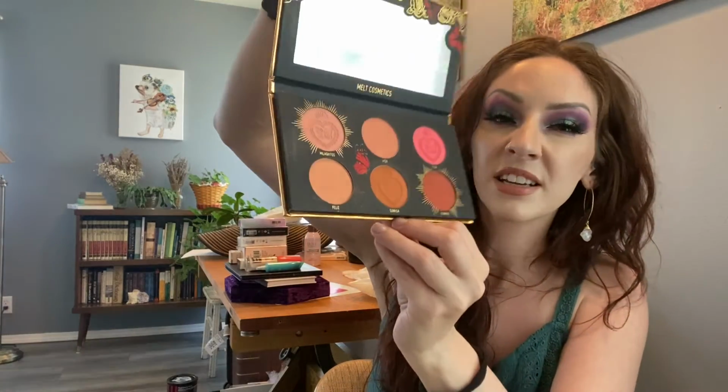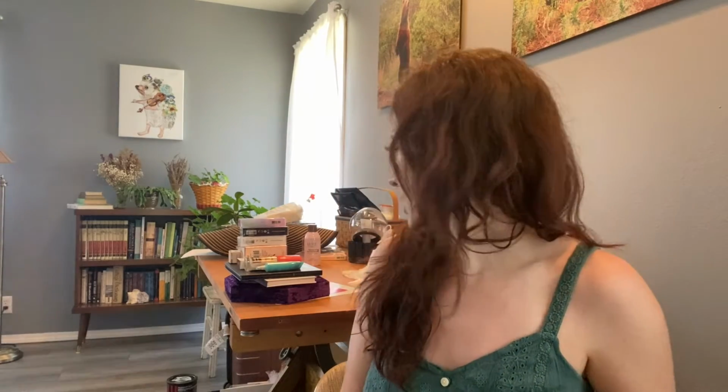I also brought the Melt Cosmetics Amor y Mariposa Cheek palette because this is just going to carry all of the blush that I could ever want. I don't wear a lot of blush myself. It's just not one of my favorite products that I wear on myself all the time. So I figured one blush palette, done. So moving on.